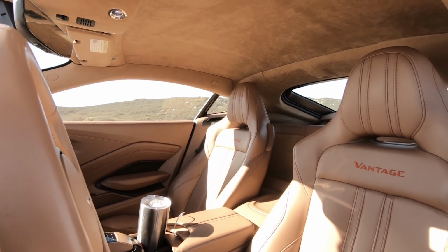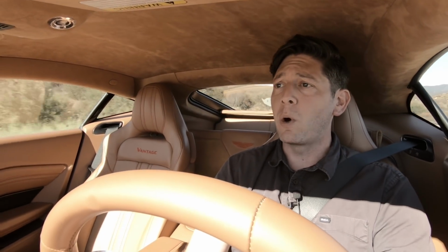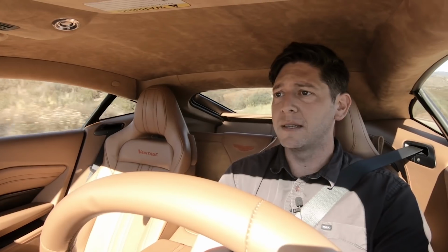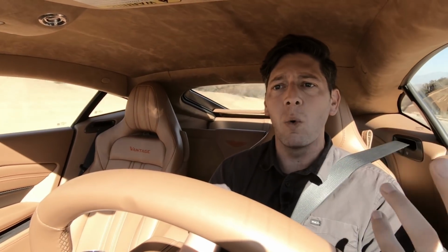Good Lord, this car is fun. And it sounds good, and it goes fast, and it looks amazing. And why would you buy a Porsche over this? Now, I know you would because it's a little bit cheaper, but the Porsches that this competes with, the price is about the same. The Porsche is going to be faster. The Porsche is always going to have the edge.